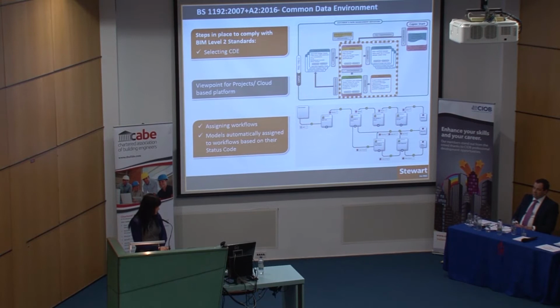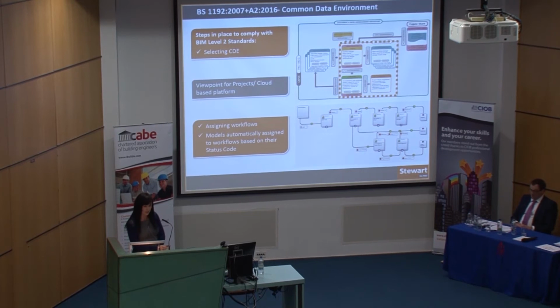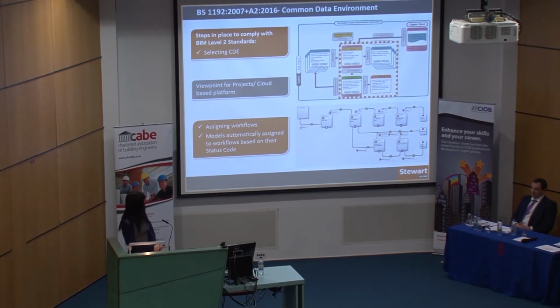So we had to put steps in place to deliver a BIM Level 2 project, which was selecting a CDE, as we noticed in the process that our current CDE wasn't able to capture suitability codes, so we had to look elsewhere. We found Viewpoint for Projects to be BIM Level 2 compliant. What we didn't know at the time was that you don't get a ready-to-use product. You do have to build the platform for yourself and build the workflows and set them correctly.